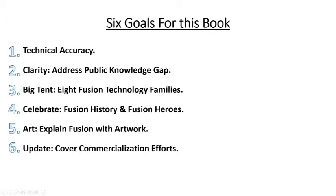That'll help. Again, there are 6 goals for this book. I kind of rearranged them from last month. The first and foremost is technical accuracy. This book has to be technically accurate, and that's mainly what we're working through right now. We have a draft that's due to Springer at the end of April 2021, and I think we're on track to do that. This book has to be clear.